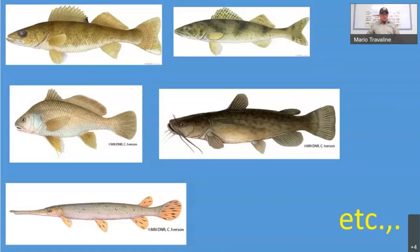You're going to find some interesting fish like gar, longnose and shortnose. You find these a lot in the southern reaches of the Mississippi River, and maybe they're not quite as common to folks here that live in Minnesota.